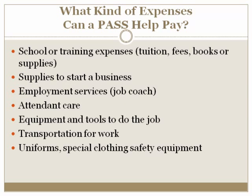Some of the things that a PATH can pay for with that set-aside money would be school or training expenses, such as tuition fees, books or supplies, supplies to start a business, and employment services, such as a job coach. If you are working but you need the services of a job coach and you have to pay for those services yourself, you could write a PATH and set aside some of your wages to cover the expenses of a job coach. And your PATH plan then would be set up to result in a gradual decrease in the dependency on that job coach.